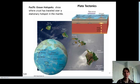So, for instance, the Pacific Ocean hotspot. This is an area where a rising mantle plume has broken through the crust. We get an area of active heating of the mantle, so it's a small portion that is hotter than the rest and breaks through the crust. And the crust has traveled over that hot spot, and as it has, over the millions of years, it has actually created island chains through the volcanic activity.